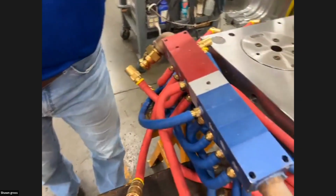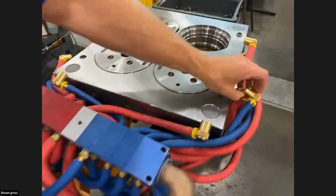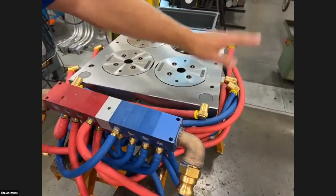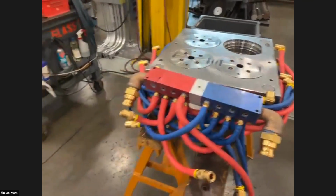And it also eliminates potential error, right? What happens if I switch a line around inadvertently? I don't get an in on the inside, I put an out on the inside, I can end up causing a quality issue. So they've been working really hard on those things too. And the large lines are quick disconnects too, it looks like.